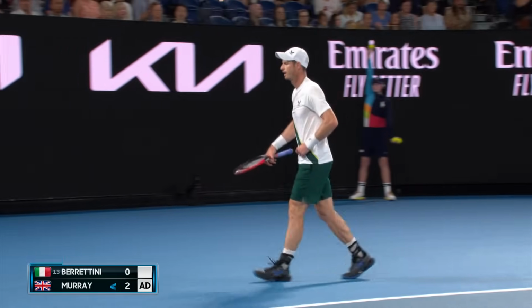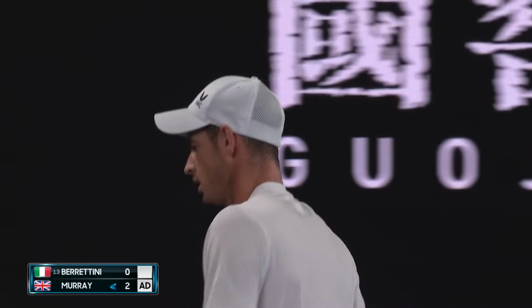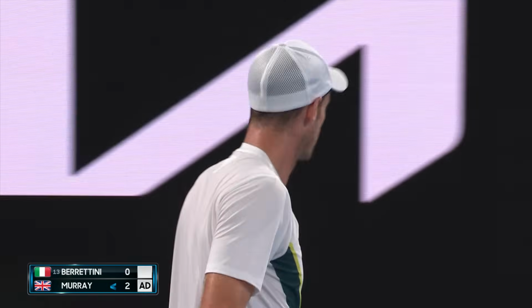He's flat-footed, Berrettini, to me. I mean, that second serve was okay from Andy, but it was just a normal speed of 150 odd Ks, and Berrettini just not in position at all.